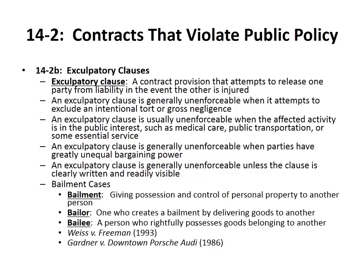An exculpatory clause is generally unenforceable if it attempts to exclude an intentional tort or gross negligence, if the affected activity is in the public interest, such as medical care, public transportation, or some essential service. It's generally going to be unenforceable if the parties have greatly unequal bargaining power, and it's only going to be enforceable if the clause is clearly written and readily visible.